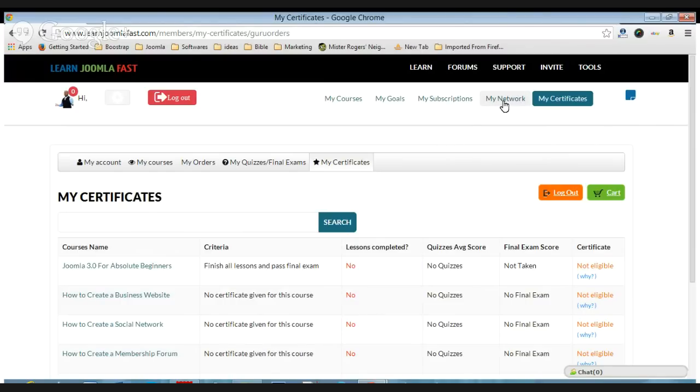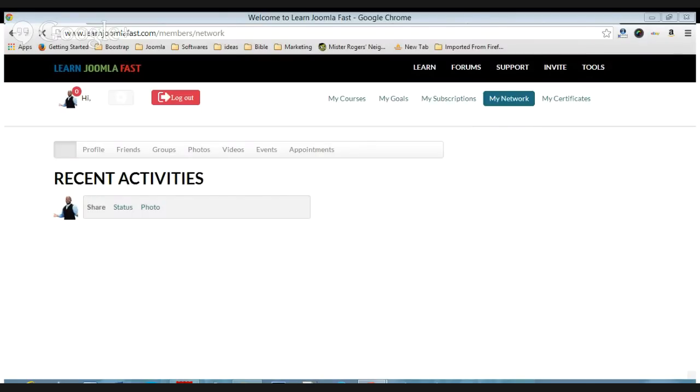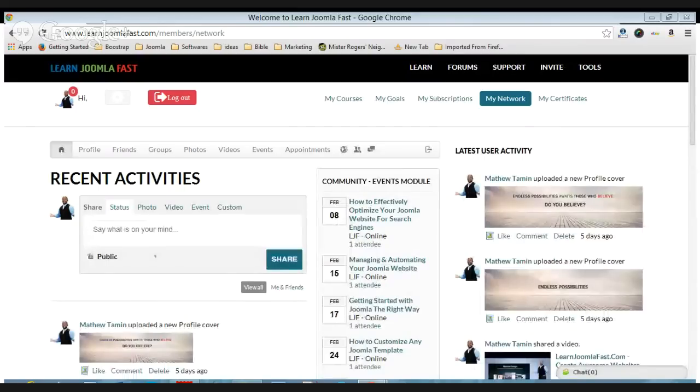And let me take you to this My Network online community. All right, so we're almost there. We've got about 1,400 files and counting. As I mentioned before, this is the longer part of the site creation process. This takes some time as the files get uploaded. So in the online community, this is where you get to network with other people.